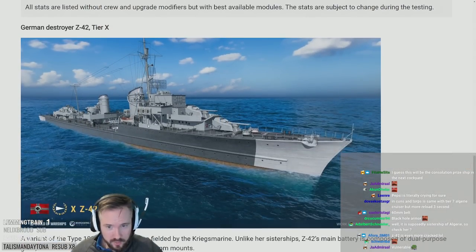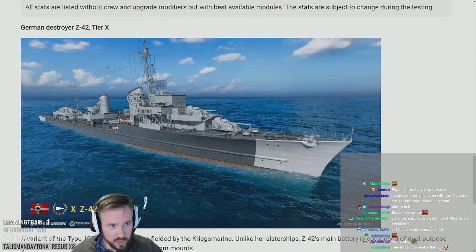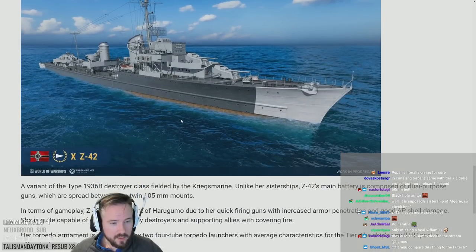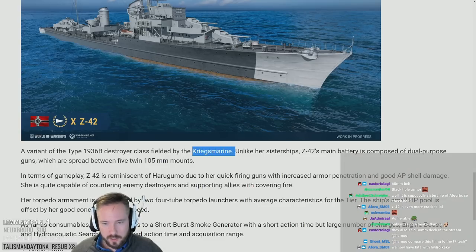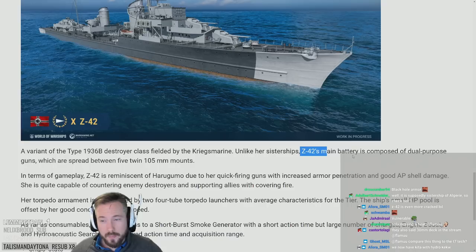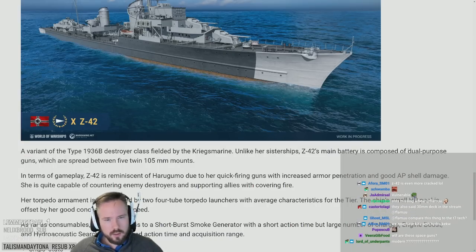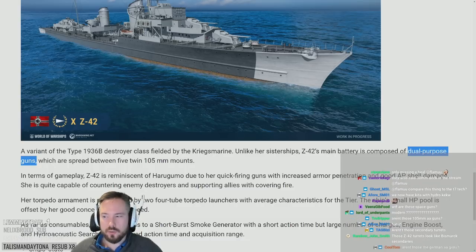German destroyer Z42. Whoa, those are some really modern looking turrets. German destroyer Z42, tier 10. Okay, a variant of the type 1936B destroyer class fielded by the Kriegsmarine. Unlike her sister ship, Z-42's main battery is composed of dual-purpose guns. Okay, I don't know what Wargaming means with dual-purpose guns these days. Sometimes they give them flak, sometimes they don't. Sometimes they give them AA, sometimes they don't. We'll see what they actually mean with this.